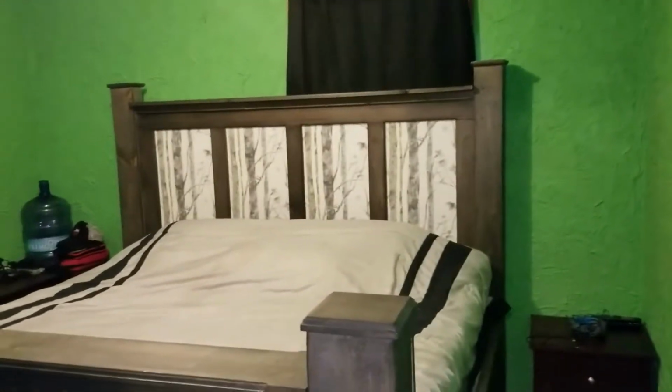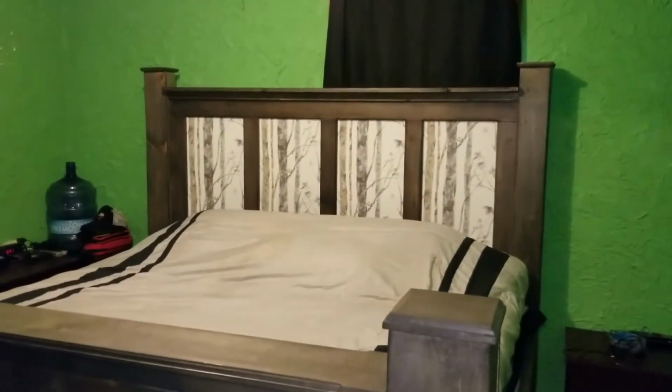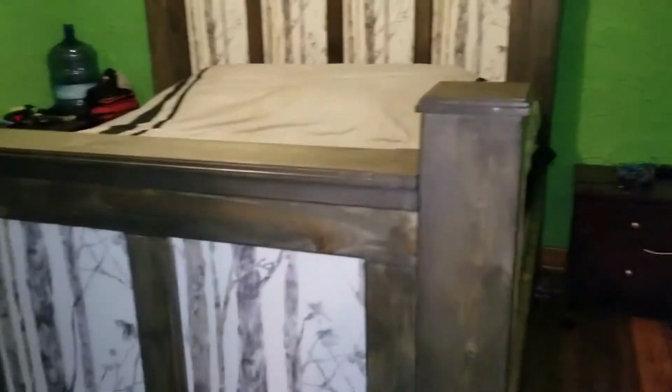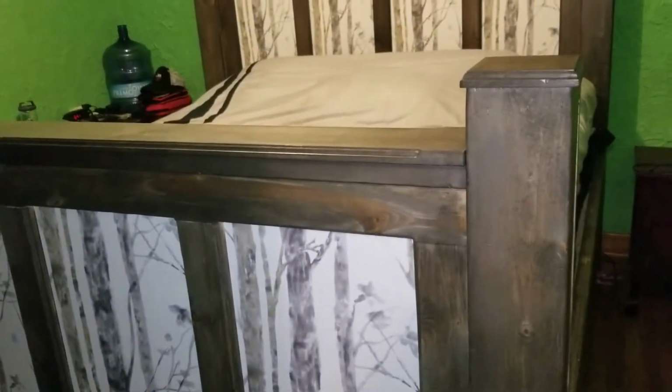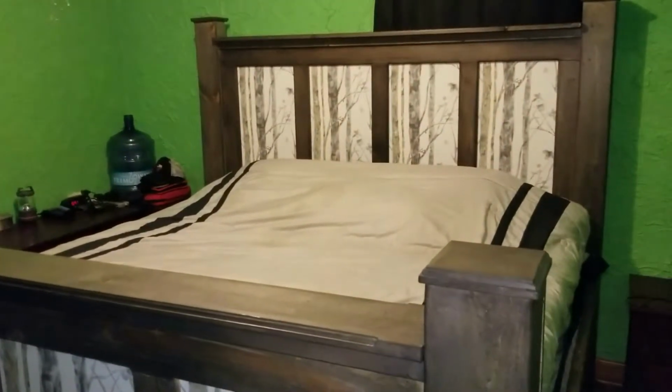So, this bed in total, I think I've got right around $700 to $800 total in this bed. You couldn't buy a bed like this for less than $2 grand. It's a king size bed. It's a very large bed.